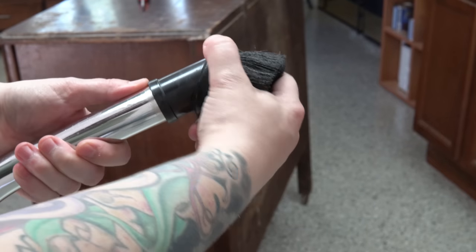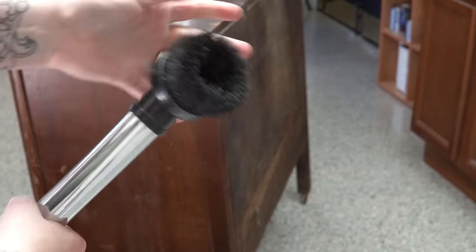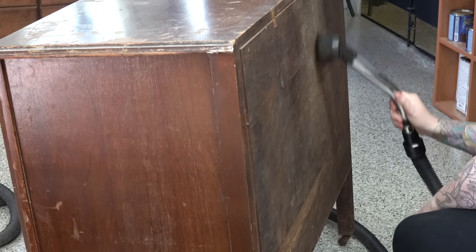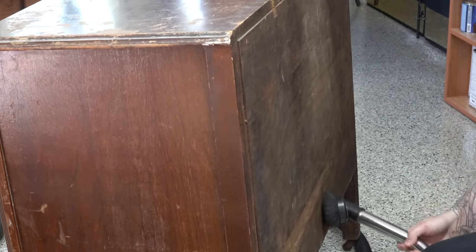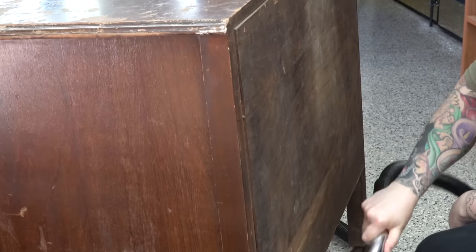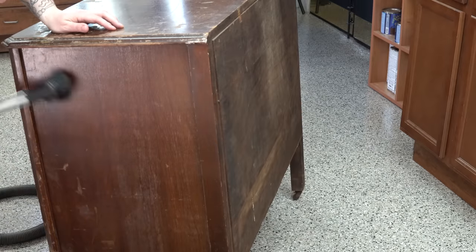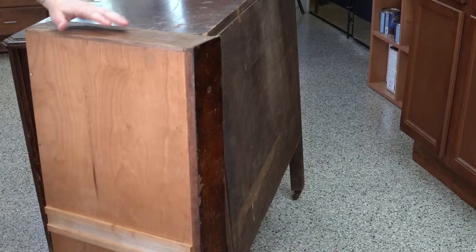I need to start deodorizing this piece, and to get the ball rolling, I need to make sure that this is nice and clean. So I'm vacuuming out all of the cobwebs and dust and probably mildew spores. This took quite a while to do. This was a pretty dirty piece. Like I said, this literally came from a barn.